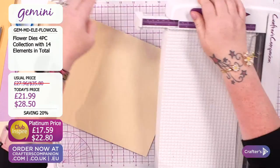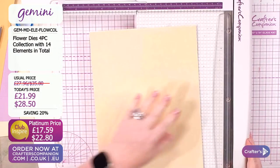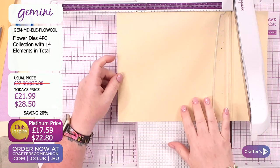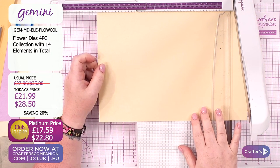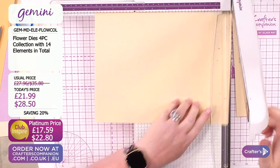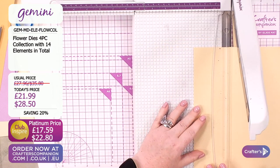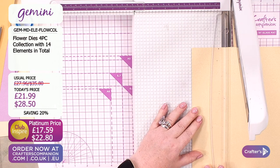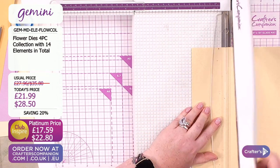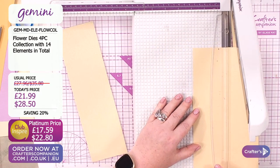Let me just pop that out. So we are going to cut this to 10.5 wide by 3 inches high. So we're going to go 10.5, and we're going to cut two at 3 inches, because we're going to have one box on each side. So that's 3 inches, and then this one.